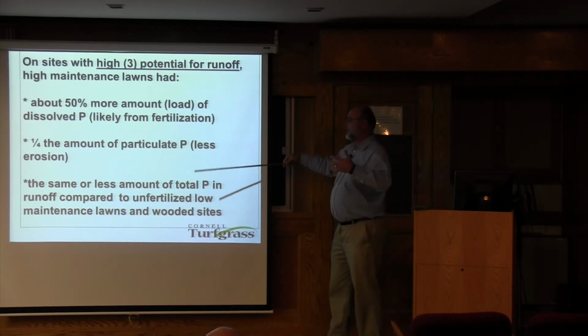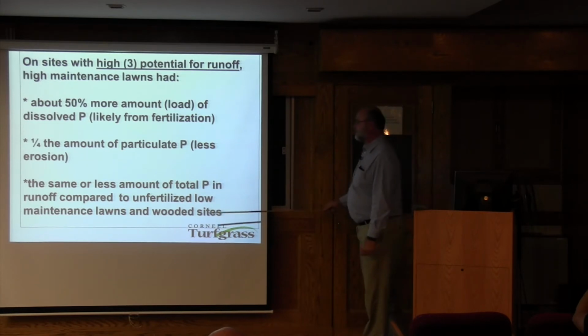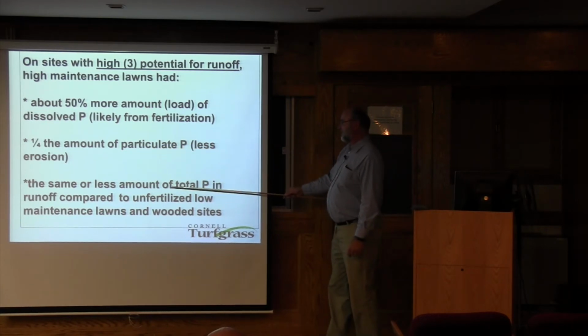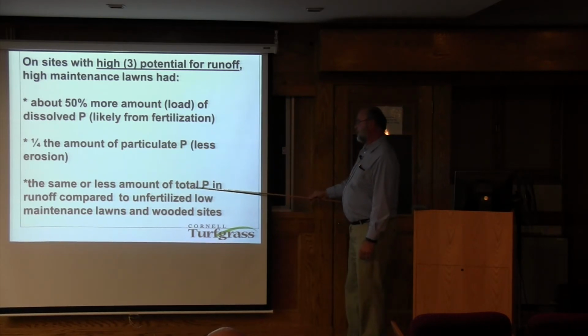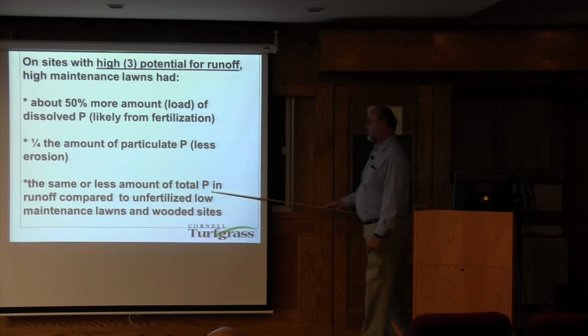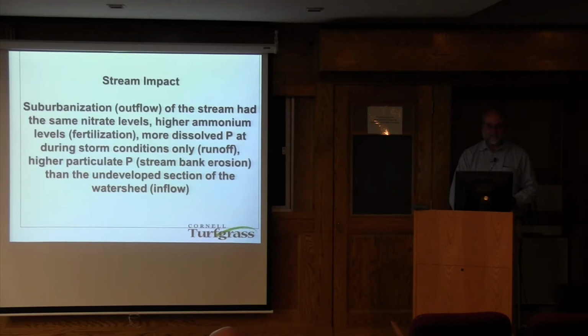And again, that reflects back to high density area that increases infiltration rate. The amount of particulate or erosion was significantly less. And then the same amount of total phosphorus in the runoff compared to unfertilized and low maintenance areas and wooded sites. Total P being slightly different than the dissolved P. Usually dissolved phosphorus does relate back to fertilization in many cases.